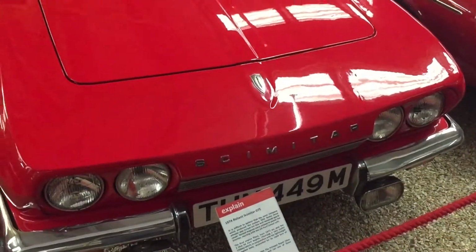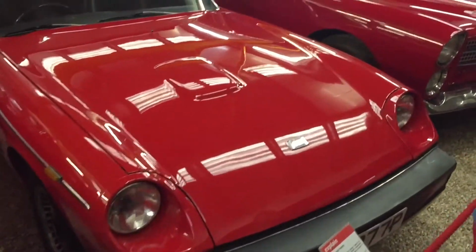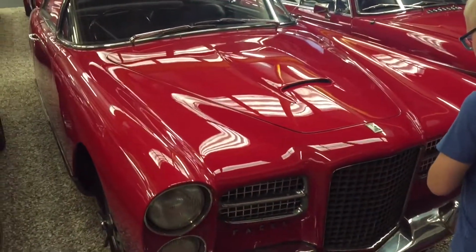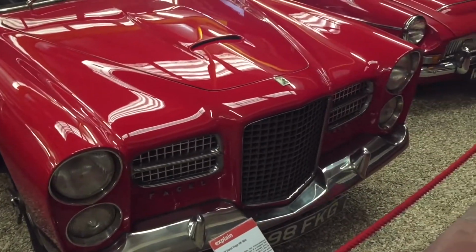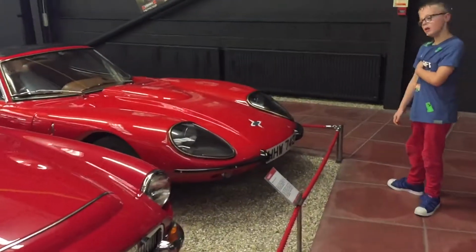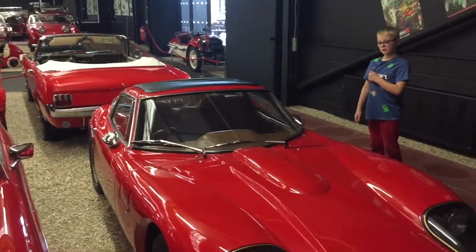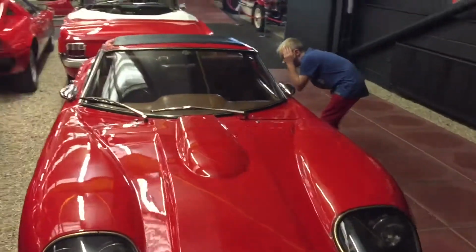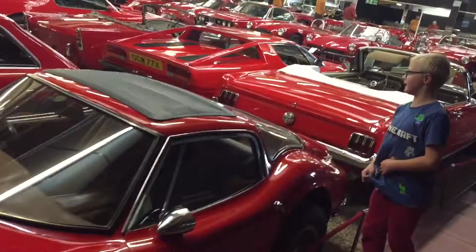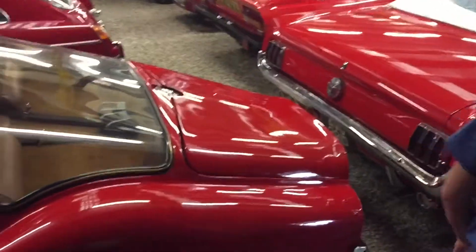And the Reliant Scimitar, made by the same company who did the three-wheeler. Jensen Healey. A Facel Vega. And another. Oh, and this Marcos down the end is gorgeous. Look at this one, Edward. Look at the lights. The body's tiny. This is a proper racing car. And it has a tiny boot. Look at that, it has a speaker in the boot.